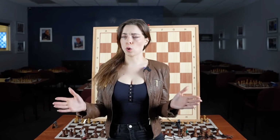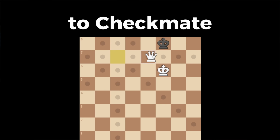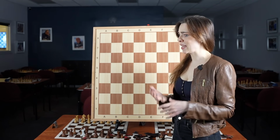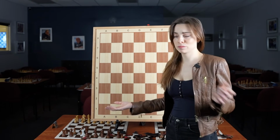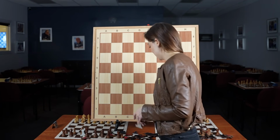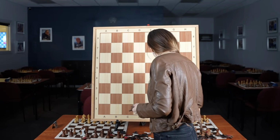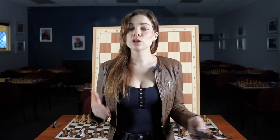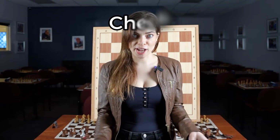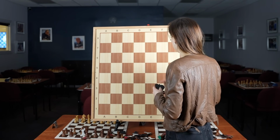Now, what is the goal in chess? The goal is to checkmate the king, or basically capture as many of your opponent's pieces as you can, because that's going to help you checkmate the king. Something like this. Now I'm going to explain something very important. In order to checkmate your opponent's king, you need to put it under a check. A check is an attack on the king.